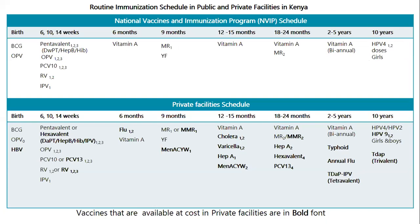So available in the private sector at 10 years, we also have the HPV4. We have HPV2, that we said this is a human papilloma virus vaccine. We have also HPV9. HPV9 is given also 2 doses, 1 and 2. Yeah, all of them are given 2 doses, 6 months apart. But HPV9 is available for both girls and boys. So this is the time you can also give a booster of the tetanus, diphtheria, and acellular pertussis, the trivalent, as a booster at 10 years.